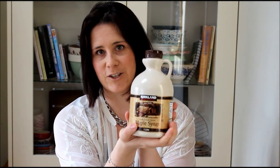And some other bits that I also picked up in the last couple of weeks was this giant jug, this 1 litre jug of maple syrup. Again, as I said, I do use a lot of liquid sweeteners in place of sugar in my cooking and baking, and maple syrup is an expensive ingredient, there's no doubt about it. So this is a good way, again, of buying it a little bit cheaper, to get it in bulk, and I got that one on Amazon.